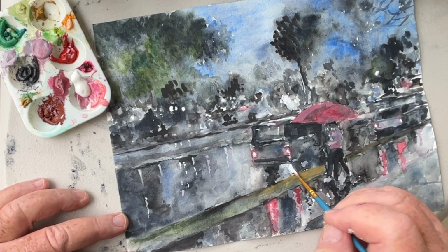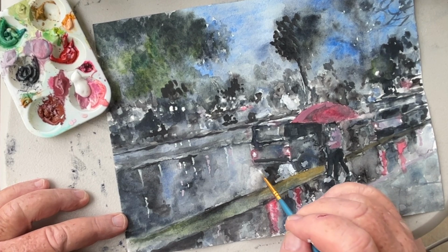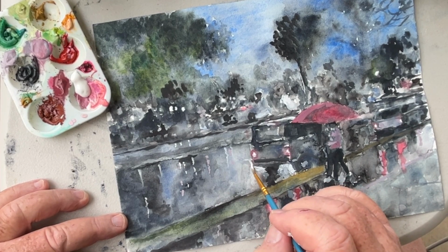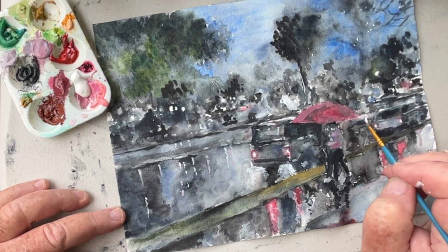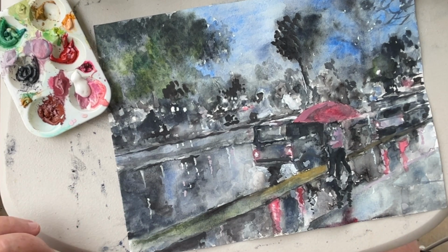So what is the story here? Well, it's a rainy night, and there's people out enjoying the night together. They've got an umbrella, and it's kind of pretty, even though it's raining. And obviously people are enjoying being out in the city. And it's coming to life. You see how it's coming to life? I think I like the way it's happening now.